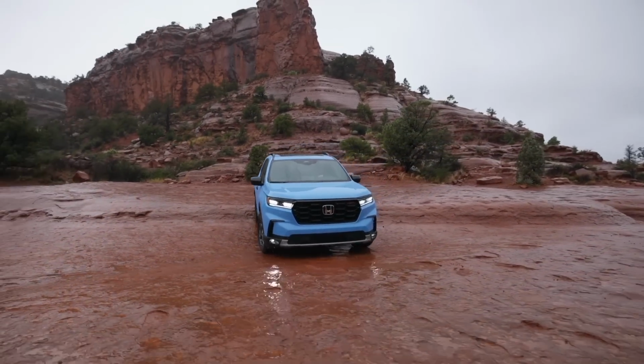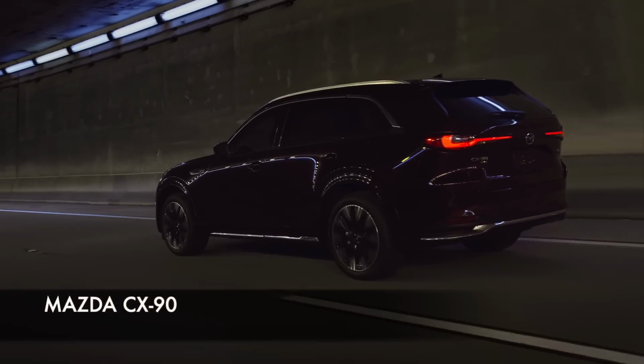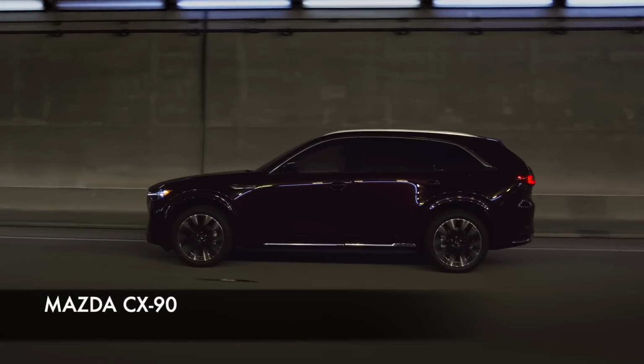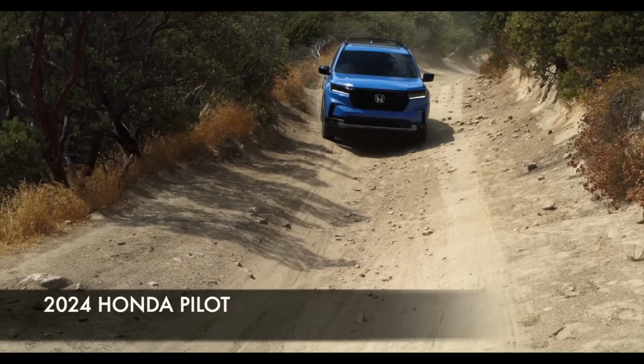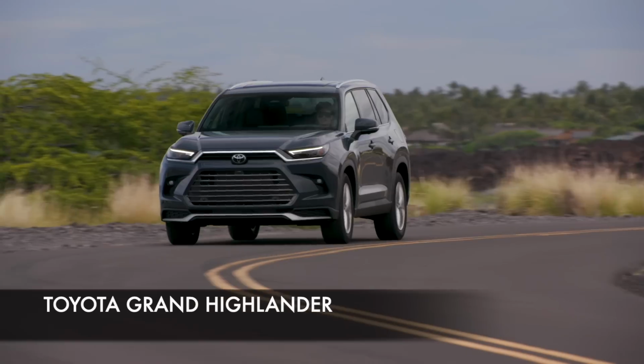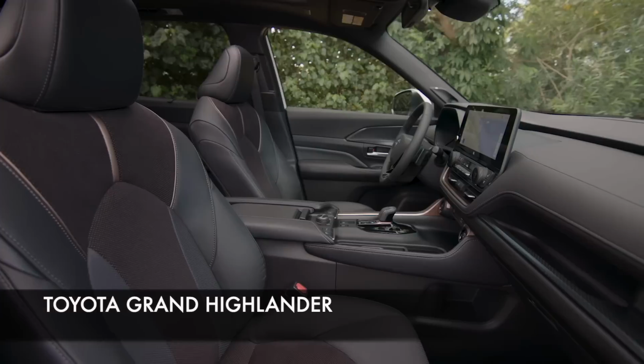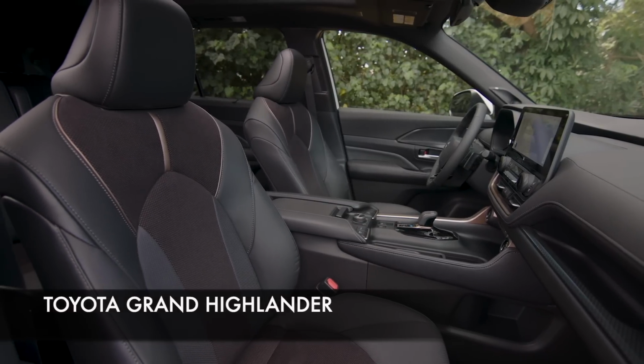So I think there are many different reasons to pick each one of those products based on what you like. If you want the sportiest character, buy the CX-90. If you want the most natural, most organic feel, I would buy the Honda Pilot. And if you are the type of person who still loves Toyota for what they are, and you want to maximize fuel efficiency, then the Grand Highlander is always a good choice, especially because it's got so much space inside, and it is definitely the roomiest of the three. So those are some of the choices you might want to think about.